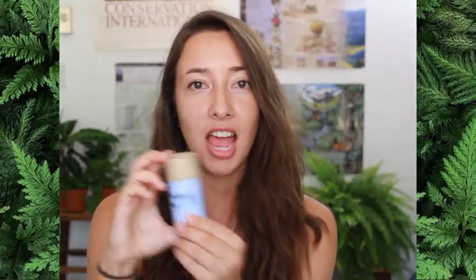This is the product that I have been using. I've been using this for the past several weeks, road testing it for you guys. And honestly, this is hands down the best deodorant I have ever used, natural or otherwise.